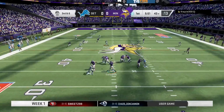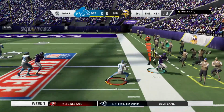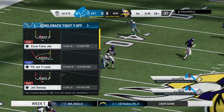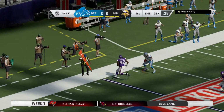Throwing is Garoppolo on 3rd down. He rifles one that's intercepted. Picked by Tracy Walker. Certainly not how they envisioned ending their opening drive here in the first quarter. Too many ones in this play. First quarter, first drive, first interception thrown. And that last one, that hurts.